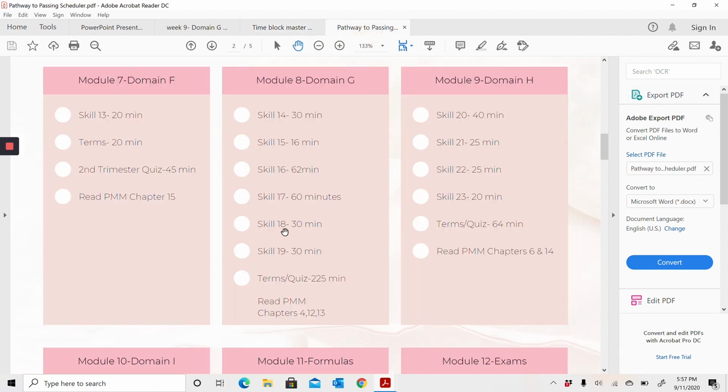And okay, so skill 18, the video is only 30 minutes, but there's a lot of information to cover. So make sure you're time blocking at least an hour. Maybe a little bit more than an hour each day for skill 18, and then a little over an hour for skill 19. And then don't forget 45 minutes of your key terms. And then we're going to read chapter 13 in your PMM book and finish up either 4 or 12 if you are still kind of lagging behind on that one.